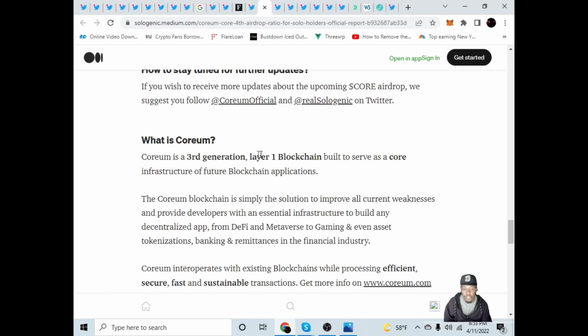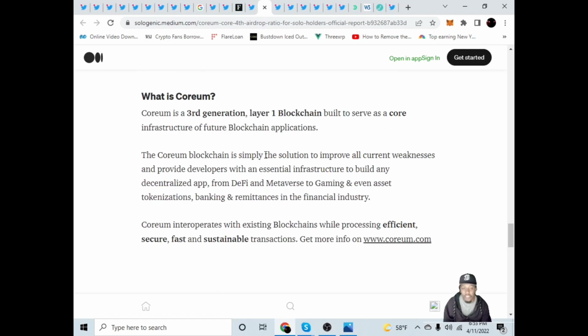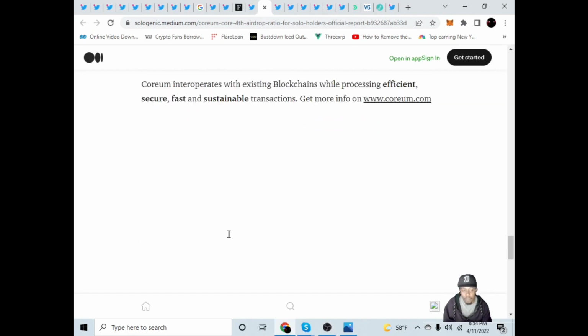What is Coreum? Coreum is a third-generation Layer 1 blockchain built to serve as a core infrastructure of future blockchain applications. The Coreum blockchain is simply the solution to improve all current weaknesses and provide developers with an essential infrastructure to build any decentralized app, from DeFi and metaverse to gaming and even asset tokenizations, banking, and remittances in the financial industry. Coreum interoperates with existing blockchains while processing efficient, secure, fast, and sustainable transactions. Get more info on www.coreum.com. Wow.